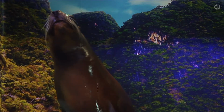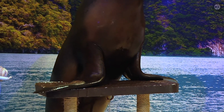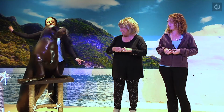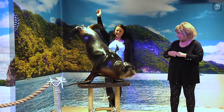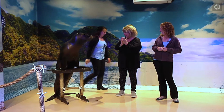The next difference is going to be their front flippers. Stella can wave with hers. They're very large and powerful. Seals have very short front flippers. They're about the size of your hand. And Stella's front flippers are so strong. She's going to show off a little bit. Whoa. Look at that head. Look at that handstand. Wow, bravo, bravo, Stella.